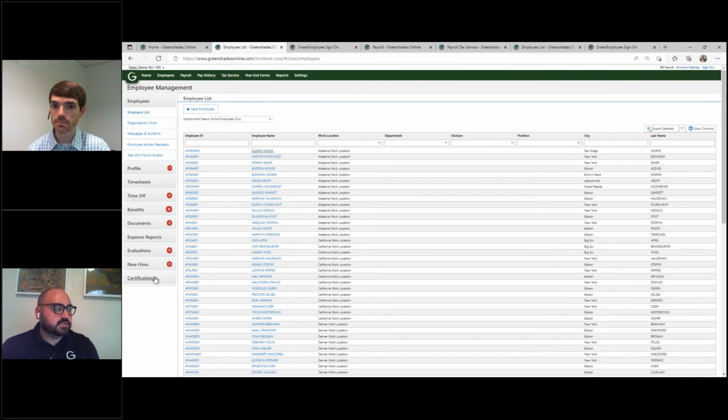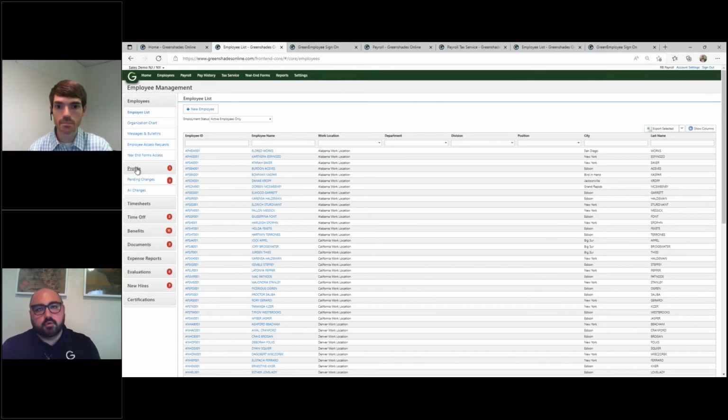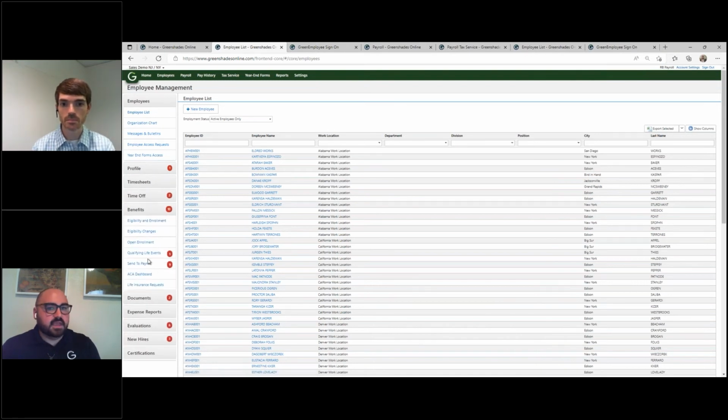All these red notification bubbles here on the left-hand side all expand, allow you to approve, deny, or send information back to an employee to make adjustments based off any of the requests that are coming in. Again, from profile changes to a benefits enrollment system that has a pretty expansive ACA key performance indicator dashboard, as well as the ability to do EDI files directly to the health vendors that you might be using. It's a very robust HR side that we do have inside Greenshades Online.